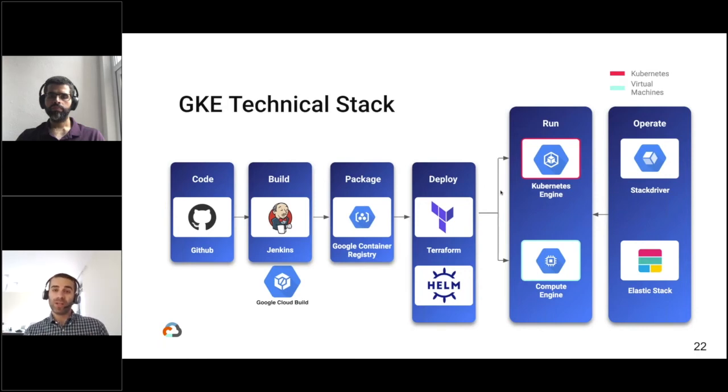But when you do a re-architecture, when you do a refactor, yeah, it's a bit bigger work. There's a bit of effort to put there, but the benefits are clear, right? From a technical stack, let's look at the technical stack a bit. On what we did, we decided to focus on GKE.